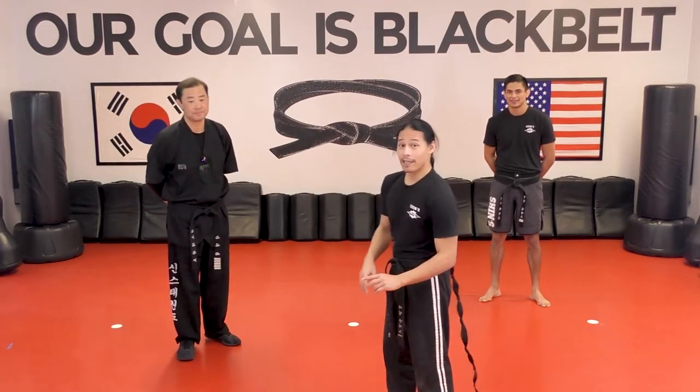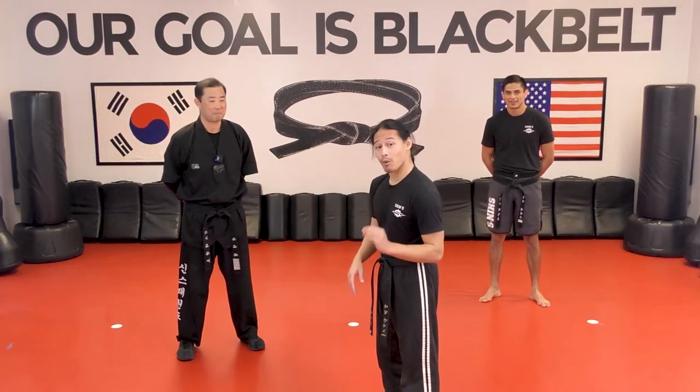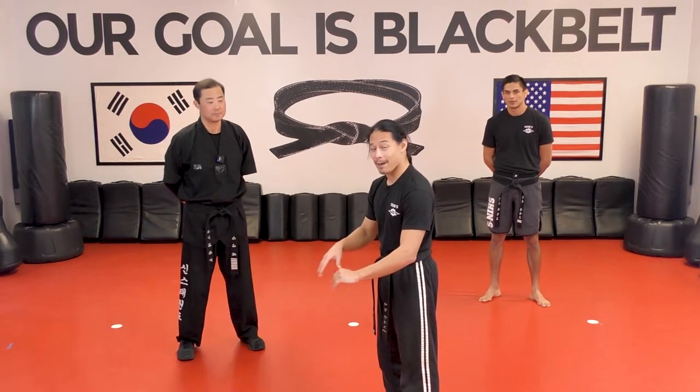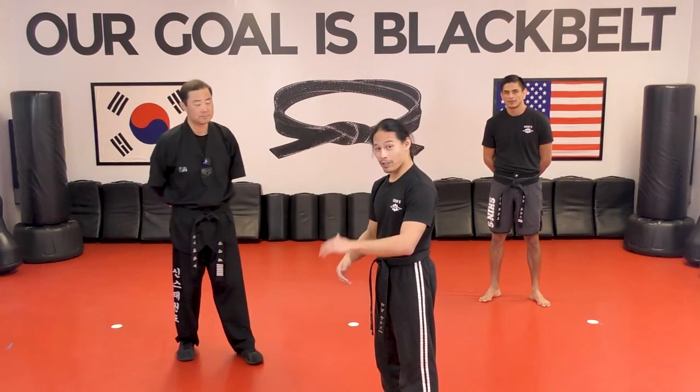You don't want to kick them on accident. The second step, to make sure that you do it correctly, you've got to make sure that your hands are on the ground and your feet in the air. Your hands and feet can't be on the ground at the same time. One's in the air and the other one's on the ground.